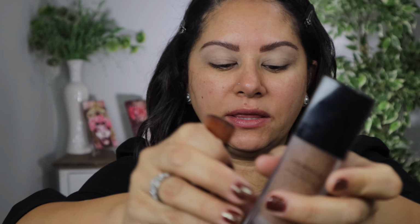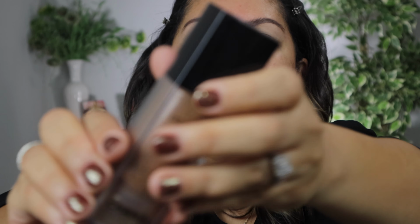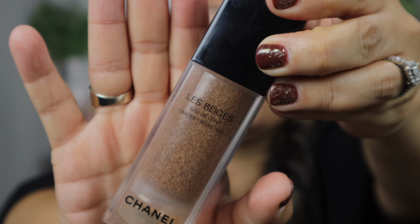It's kind of a crazy different type of formula. It comes with a little brush in the box, and it's exactly as it says. It feels very, very moisturizing. It feels very liquidy of a consistency, but it comes with these micro pearls that are in the foundation, and as you pump it out, they sort of burst, and that's where the tint comes from.